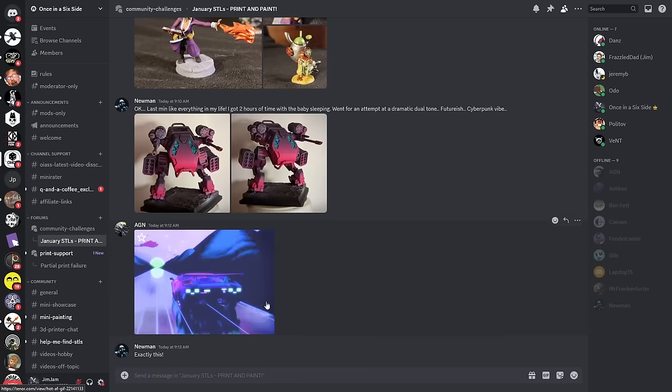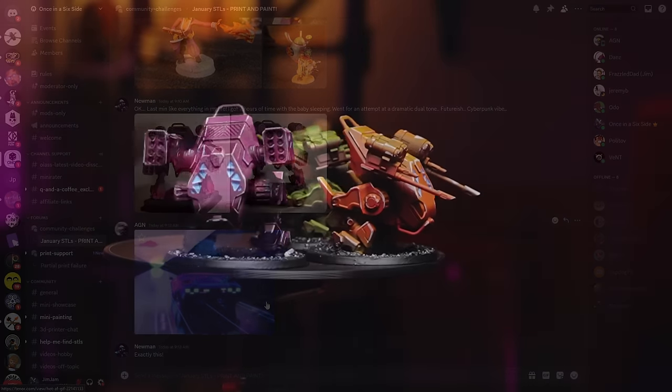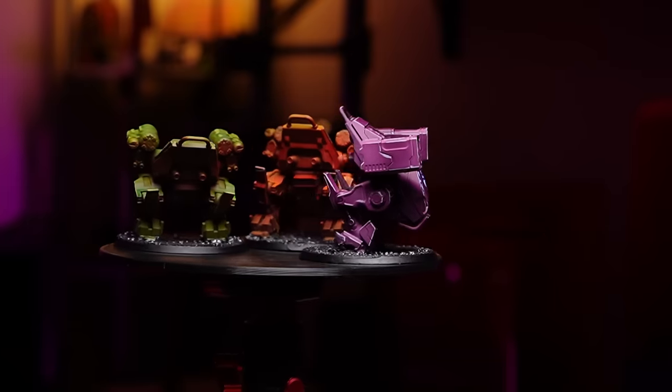Yeah, I think we'll do this every month. If this works out to be a win-win arrangement and artists wish to continue to donate files for you guys, then yeah, we can do a print and paint every month and I can react to them just like this. And I think that'll be a fun thing to do.